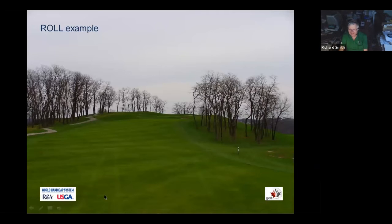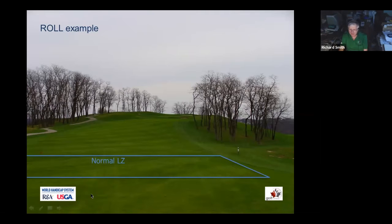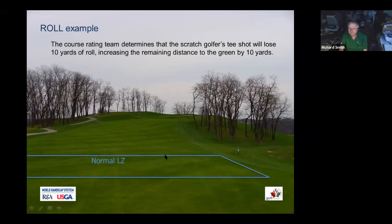So here's an example. This might mark the normal landing zone. This is assumed to be the 150-yard marker here. So on this hole, the player's tee shot would have landed along somewhere here on this line and bounced and rolled forward 20 yards to where this line is.